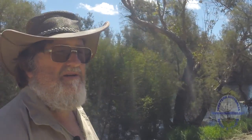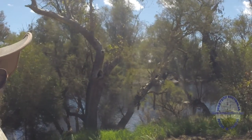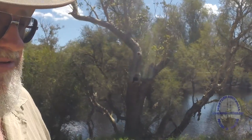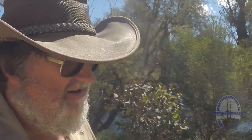Okay, behind me you can see the river at Jay's Bridge. Quite a pretty little spot down here. Unfortunately for us, the area right next to the river is a bit on the sloping side, so that's why we're parked up and back under the trees. Plus there's not a lot of shade down here.